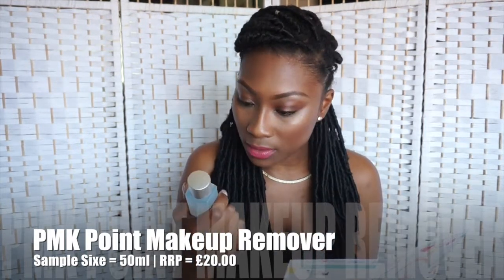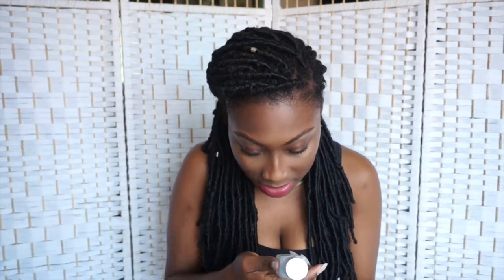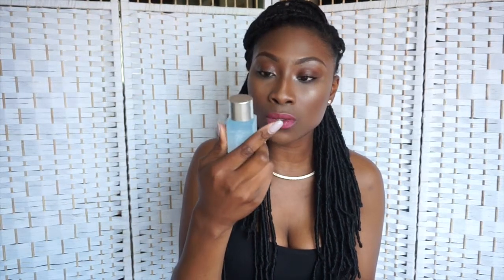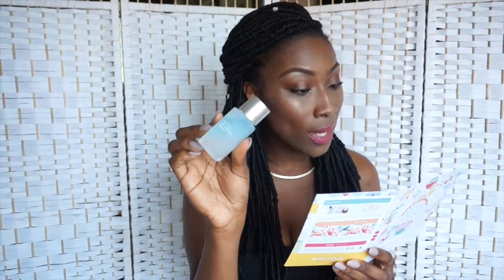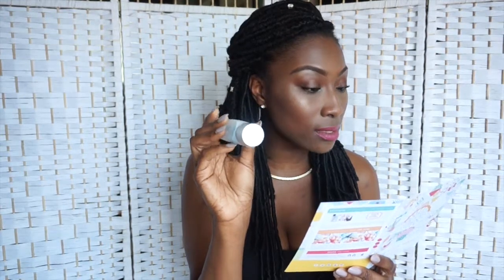This here that I've got is, oh, it's so pale, I cannot see. This is a 50ml bottle, and it's just the makeup remover, and it sweeps away even waterproof mascara and heavy makeup. So I'm really excited to try this. And yeah, the full bottle would retail for £20.